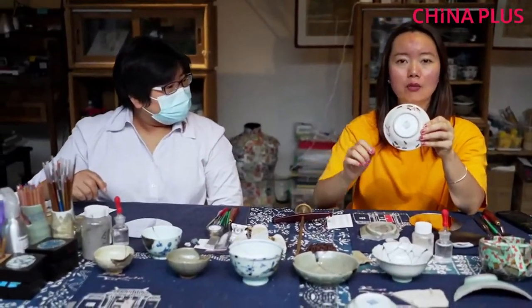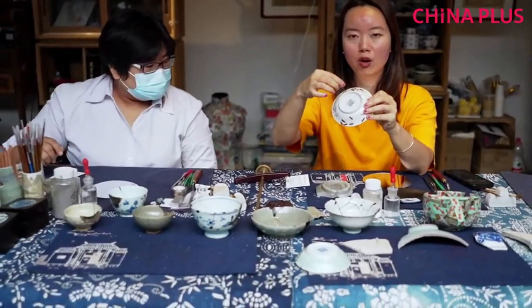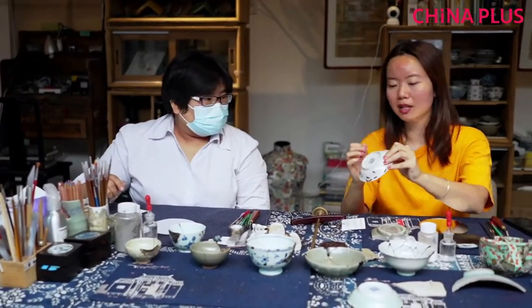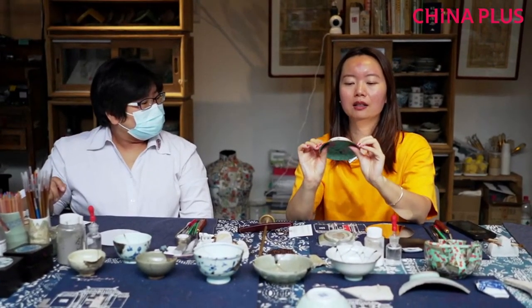You use the specific drill like this to poke a hole first, and then you use a metal piece to, or iron piece, 这是铁是吧？ 对。 Iron piece to actually a nail to nail it together. So if you look at it from the bottom, it looks like this piece has been mended. But if you look at it from the other side, it looks like it's good as new.